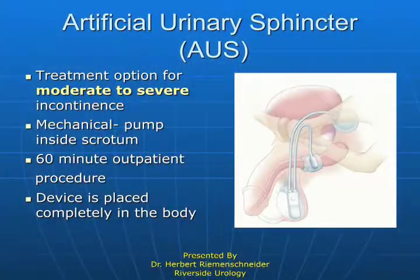There are more severe kinds of urinary incontinence. There's literally the leaky faucet when the sphincter or the shutoff valve mechanism doesn't come together properly. This is called the artificial urinary sphincter. I was involved in its development. I worked with a gentleman in Houston, Texas. His name was Brantley Scott.